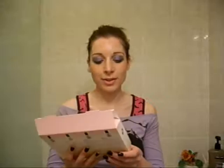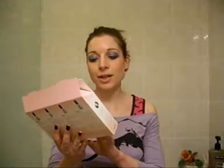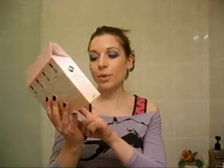I picked up this, which is a set by Seche, who make obviously Seche Vite, and it's called Secrets of the French Manicure, and it's got Seche Vite, Seche Clear, which is their base coat, a white and a pink. So I haven't tried that yet, but obviously got high hopes.